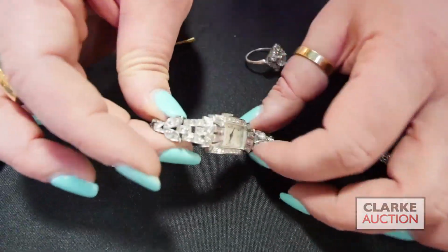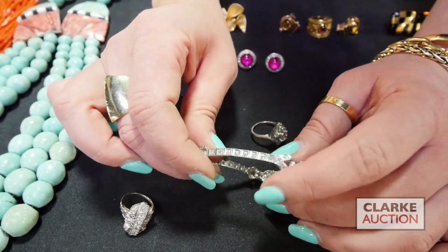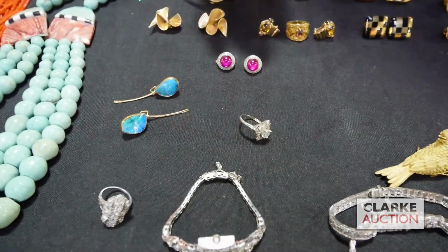Here we have a lady's Hamilton watch. So quite a bit of diamonds here. And you can see that the diamonds do continue onto the link bracelet. And this is Hamilton, and this is estimated at $1,200 to $1,500.